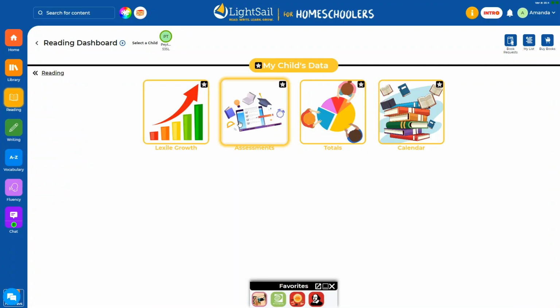The Lightsail framework for reading is a scientific approach for measuring both reading ability and the text complexity of reading materials on the same developmental scale. Educators use Lightsail measures to match students with text, putting them on the path to success. This is what Lightsail uses, so you'll see a lot of references to it in this program. You can also see information on any assessments your child has taken, totals, and a calendar here.